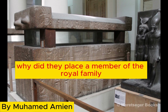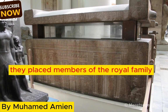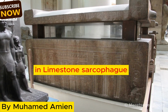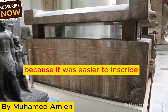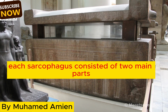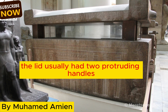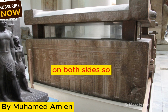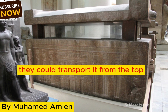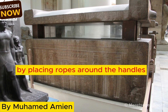Why did they place a member of the royal family in a limestone sarcophagus? They placed members of the royal family in limestone sarcophagi because it was easier to inscribe the complete spells on them, since it was smoother. Each sarcophagus consisted of 2 main parts, the lid and the body. The lid usually had 2 protruding handles on both sides, so they could transport it from the top to the bottom of the tomb by placing ropes around the handles.